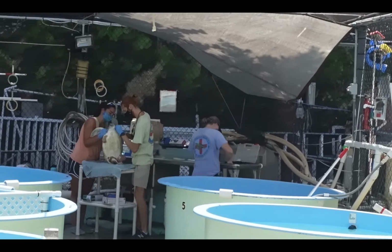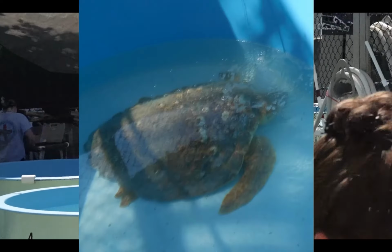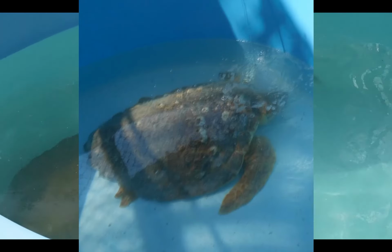Unfortunately, we couldn't hear and in some cases couldn't understand what our tour guide was saying. What's happening down there is they're giving a physical to that turtle.